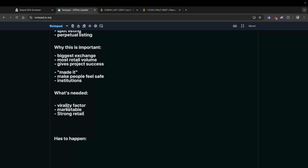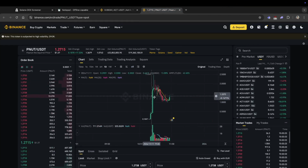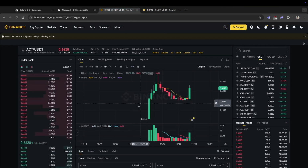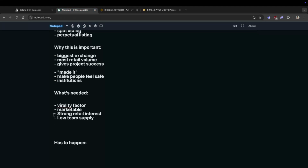Obviously, this all ties in together. Virality factor, marketable, strong retail interest. This all aligns with each other. Another thing that's needed is low team supply, right? So if Binance sees that the team has a ton of supply, they're just not going to list it. Because what's going to happen is Binance is going to list it, and the team is just going to instantly dump their tokens. They see this as an exit liquidity opportunity to basically be able to get rich forever. Now, the projects that are being listed on Binance, yes, these teams are making a lot of money. There's obviously a way to do this correctly to where the project is sustainable.